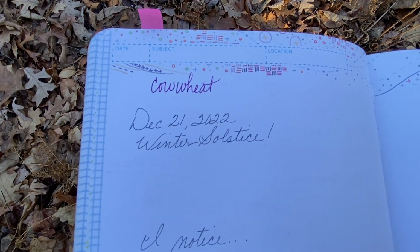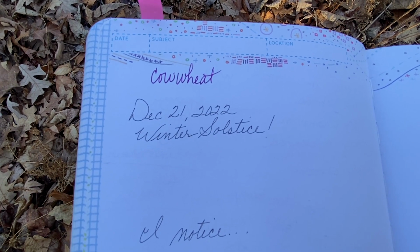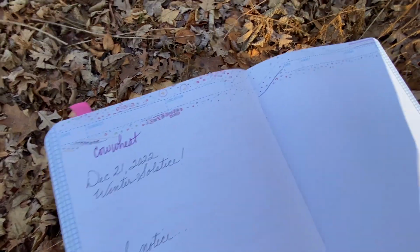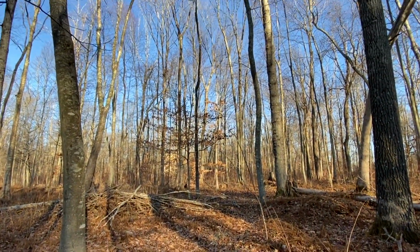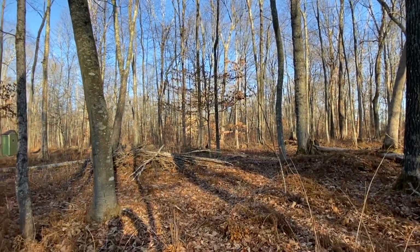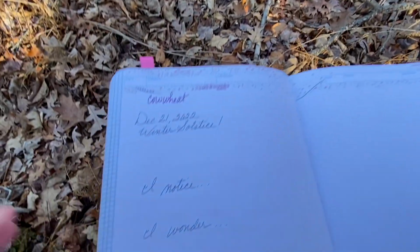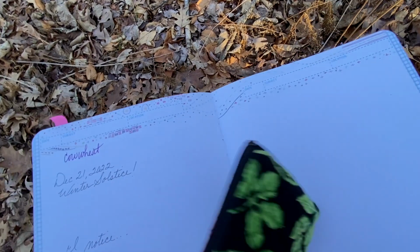So my metadata is December 21st, 2022. It is the winter solstice. When I go inside, I will look at the thermometer and write down the temperature and the weather. And hang on tight, we're going up in the sky. Sky is blue today. It's not very windy. The windmill in the yard's not turning. But it is chilly. It's supposed to be about 40 degrees.